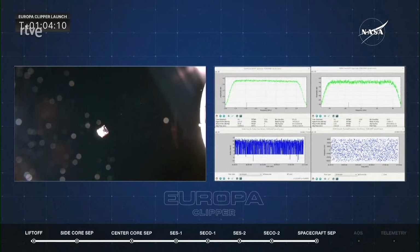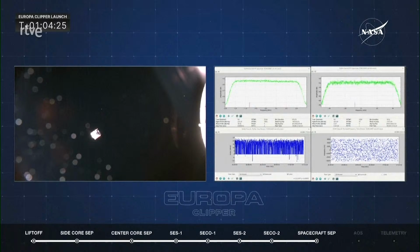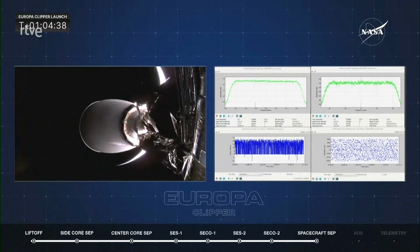We're now looking at a split screen. On your left, you see Europa Clipper. On your right, this is actually the ground station looking for a spike, looking for a handshake with the spacecraft. And we expect to see that in the form of a blip. Daryl, as you say, they expect that in a few seconds, but it can happen anywhere from a few seconds to 15 minutes from now. So the team is closely monitoring this and looking for that, and we're hoping that we can gain AOS very shortly.